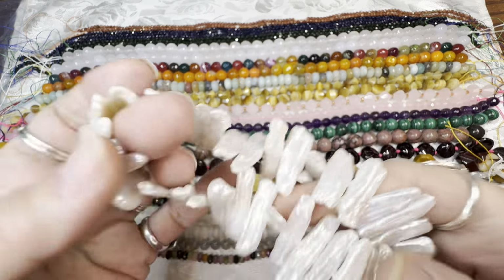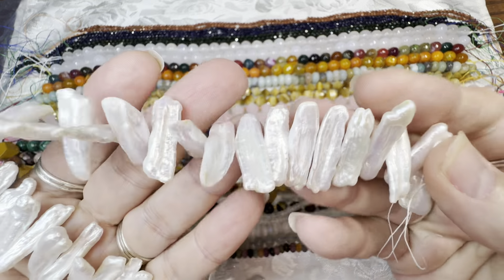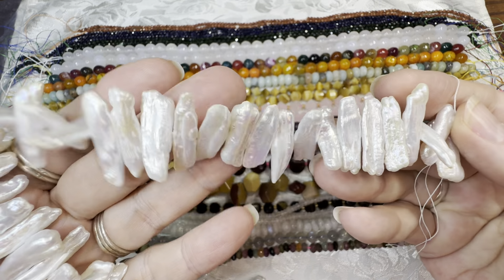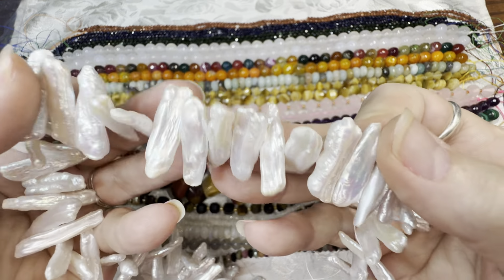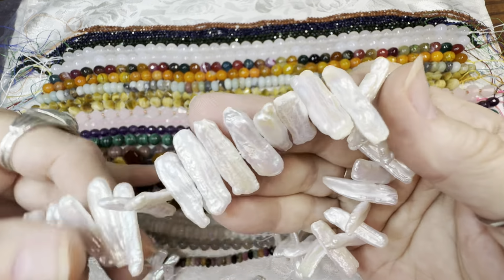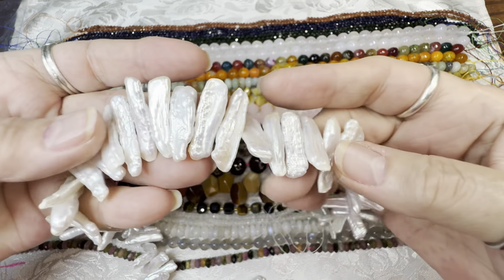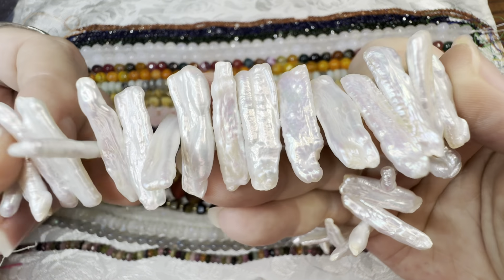Oh yes, I did it. Look at these pearl sticks. The funny thing is he has so much new inventory, he didn't even know he had these. I asked him, do you have any pearl sticks? Because I got a grip load of jars of really nice pearls that I've gotten from the gem fair. And I said, do you have any pearl sticks?